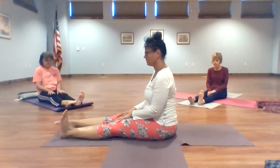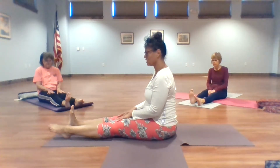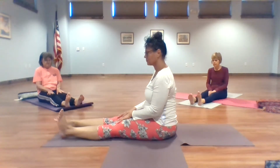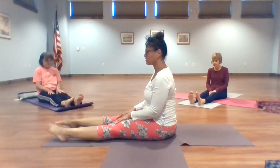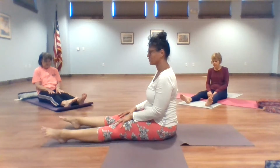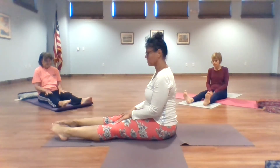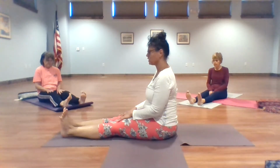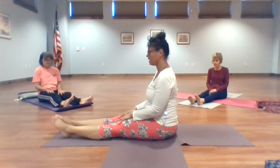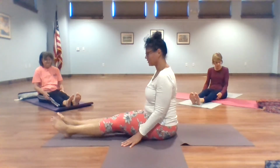Point one foot, opening up the top of the foot, look at it, and then reverse it. And then point and flex. And then make large circular movements with your ankles. And reverse it. Just take a moment of appreciation for your feet. Give them whatever they need. Shake them out. Shake out your legs.